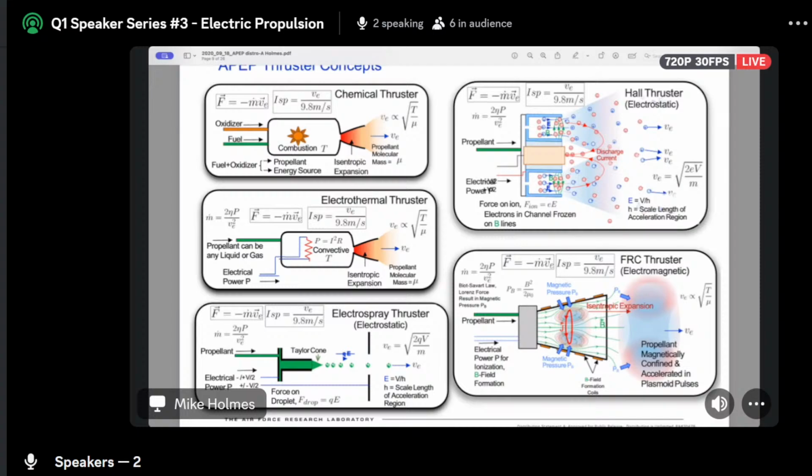Then you have the electrospray thrusters and the Hall thrusters, which are electrostatic in nature. So the specific impulse in those cases is proportional to the square root of the accelerating potential over the mass of the ions or the particles that you're accelerating. So that's what limits those. Hall thrusters, of course, are very efficient, as high as 70 to 73% some people report in the right regime, and they also scale up nicely. The bigger they are, the more power.